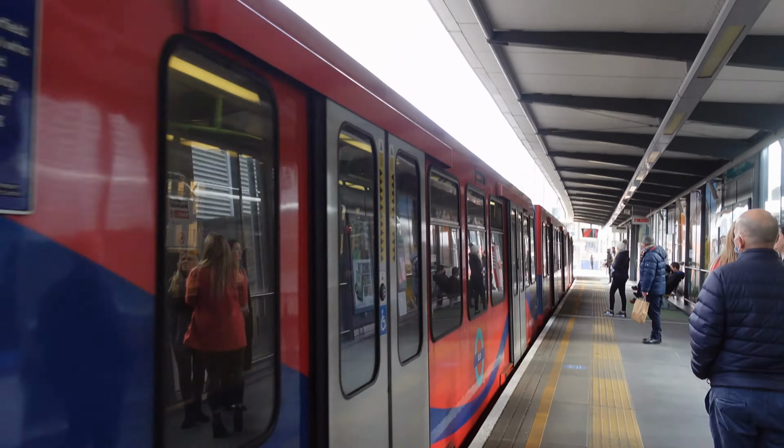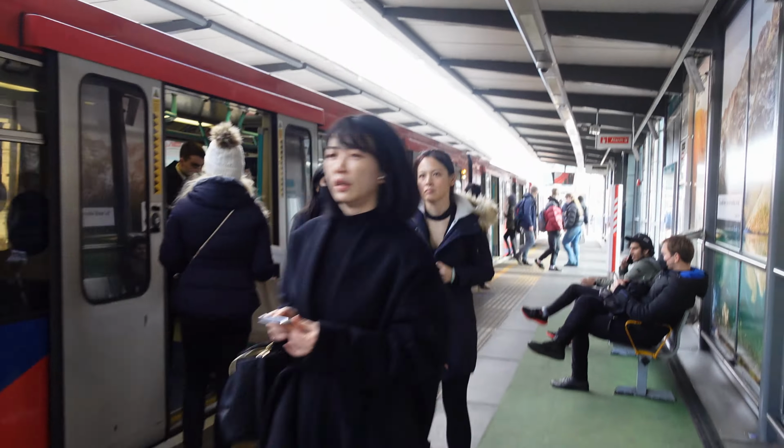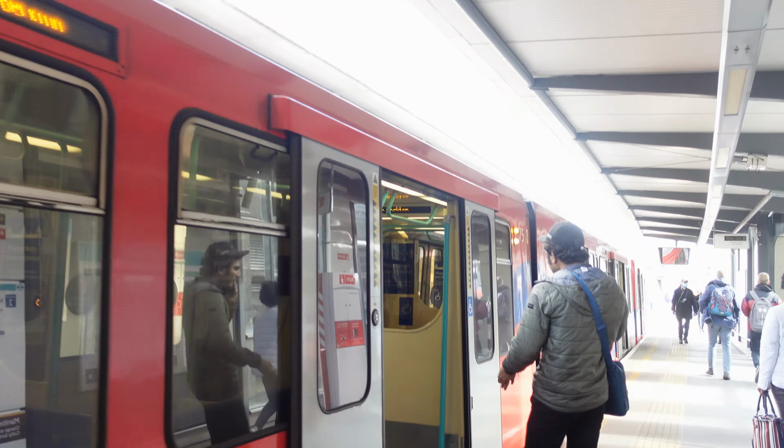So the essential bit is, because this is a terminus stop, the train will stop here for a while, which means you can walk right up to the end of the platform and get in the train at the end of where it came in, because of course it will reverse and go out and you're then pretending you're driving the train.